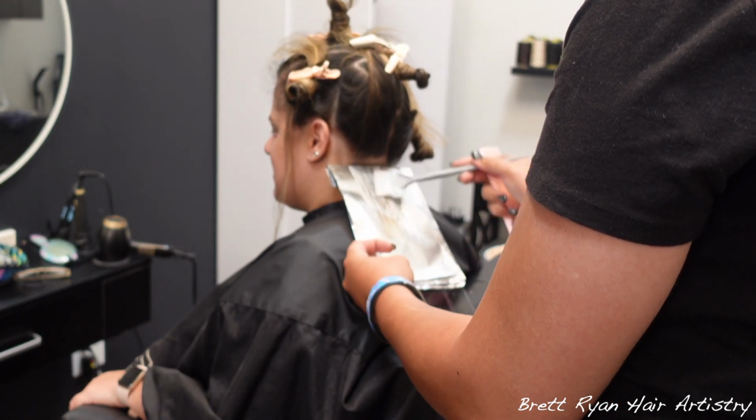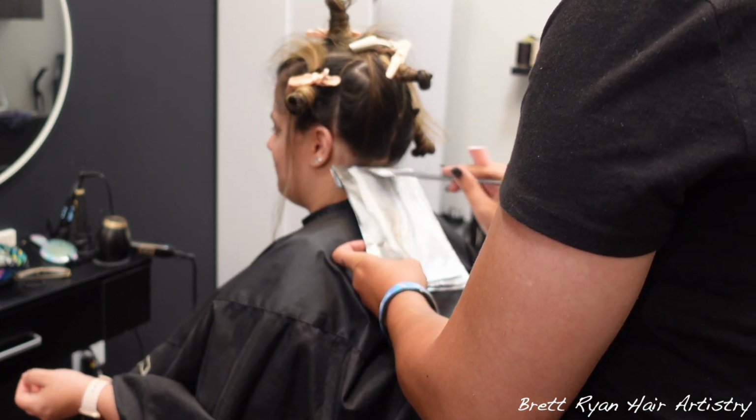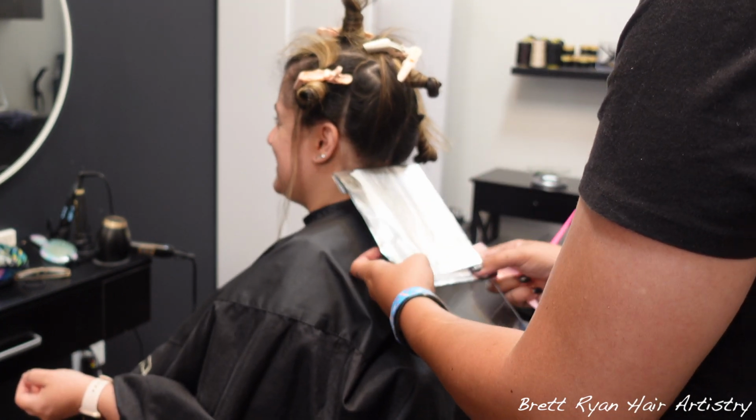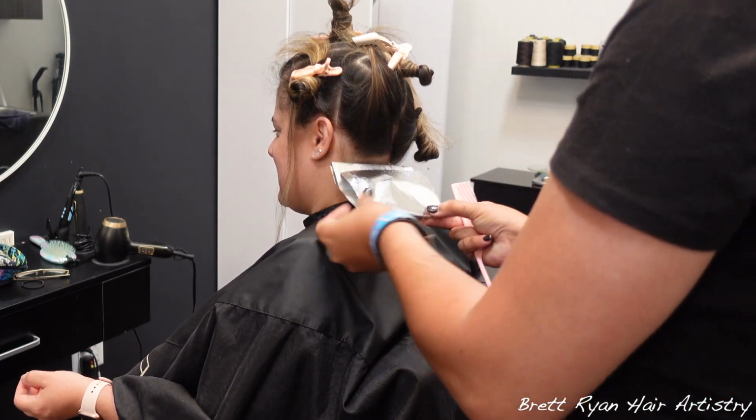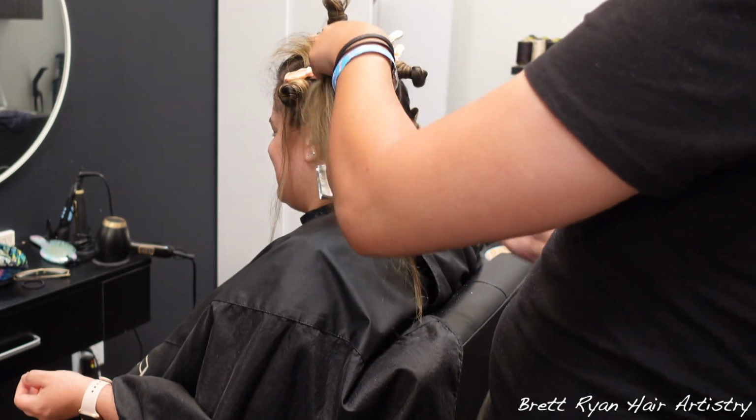Okay guys, so I did the foil placement. I'm going to be doing a traditional mohawk. I was always against them. If you guys followed me and you're an OG supporter, you knew that. But I have been liking them for certain things, especially if I'm going to be wanting to show more dimension through the top of the head or make it fall a certain way.